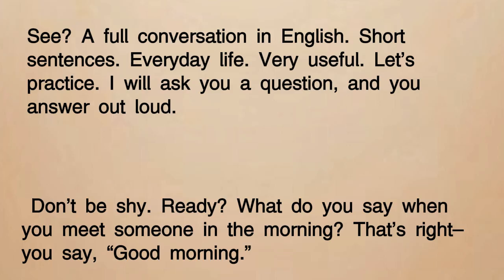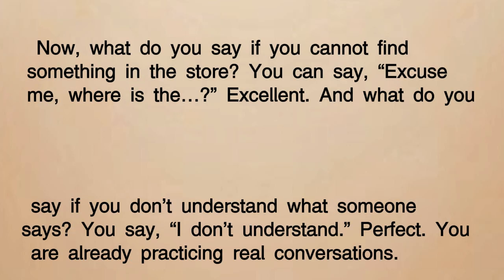Let's practice. I will ask you a question and you answer out loud. Don't be shy. Ready? What do you say when you meet someone in the morning? That's right. You say, "Good morning." Now, what do you say if you cannot find something in the store? You can say, "Excuse me, where is the..." Excellent. And what do you say if you don't understand what someone says? You say, "I don't understand." Perfect. You are already practicing real conversations.